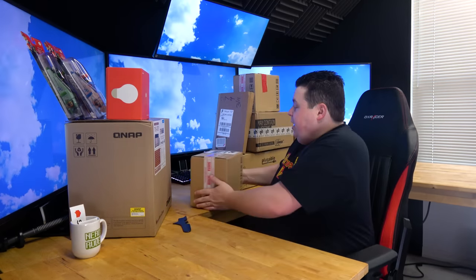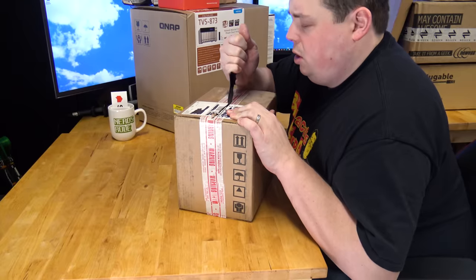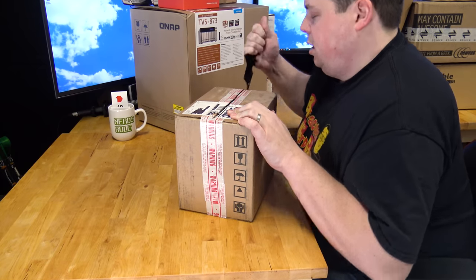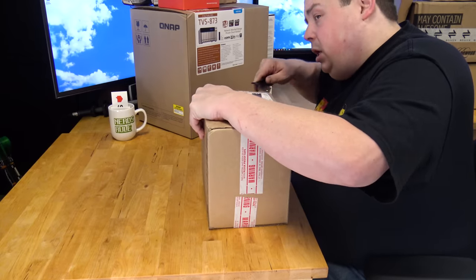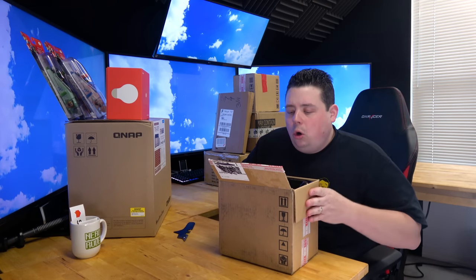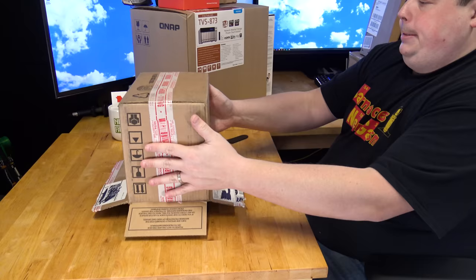All right, what have we here? This is a box, a heavy box actually. This one's got some girth to it. Let's see what's inside. Bat knife, roly poly bat knife. Eat them up, yum. All right, what do we have in here? Oh, this looks like hard drives. All right, let's see what we got here.